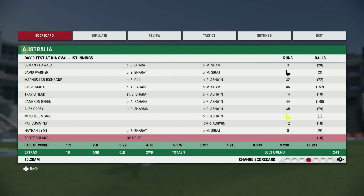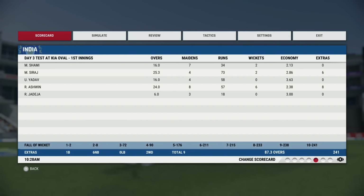And then Australia in reply, 2 for 1. Who top scored? Steve Smith, 86, of course. Cameron Green 44, Carey 35. Stark out for a golden. Ashwin took a few wickets, he took 6 for 57. Jadeja only bowled 6 overs, and then Yadav, Siraj and Shami bowled the rest, with Siraj and Shami picking up 2 apiece.